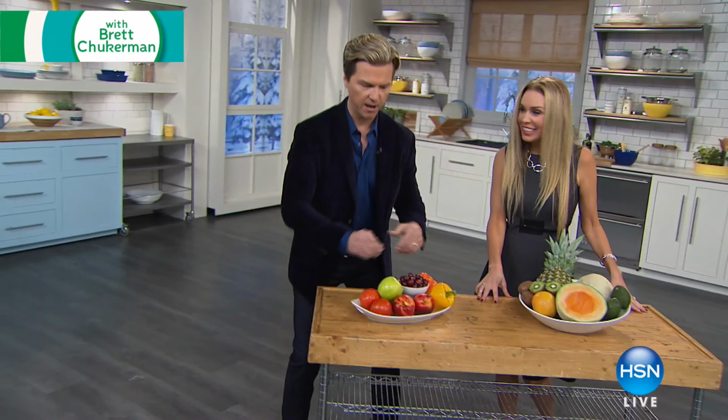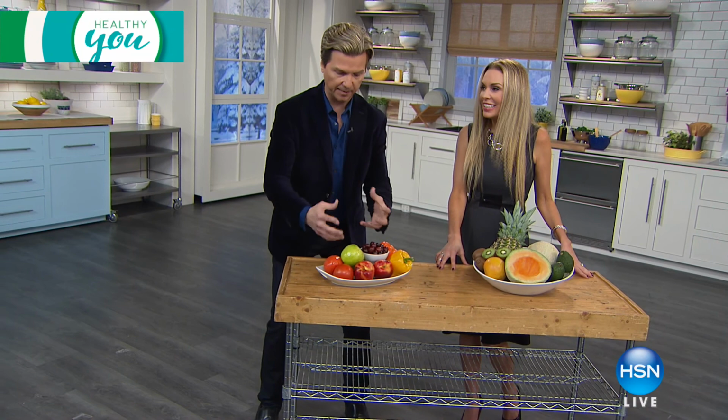The Dirty Dozen, we want to avoid these because they have thin skin and we're highly susceptible to the pesticides that are on them. Or shop organic or look for the Clean 15. These are the produce lowest in pesticides and they tend to have a thicker skin. If all else fails, use my produce wash. Fill your sink halfway with warm water, add white distilled vinegar, and then rinse. That's it.